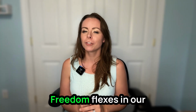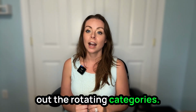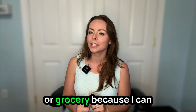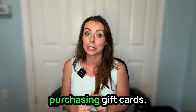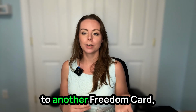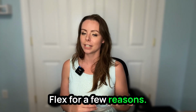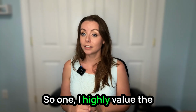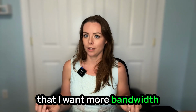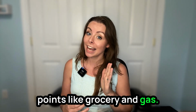Right now we have a couple Freedom Flexes in our household because we max out the rotating categories. I especially love when the categories are gas stations or grocery because I can easily max those out by purchasing gift cards. And when I'm eligible to downgrade my Sapphire to another Freedom card, I'm going to continue to choose a Freedom Flex for a few reasons. So one, I highly value the rotating categories, and there are some categories that I want more bandwidth so that I can rack up more points, like grocery and gas.